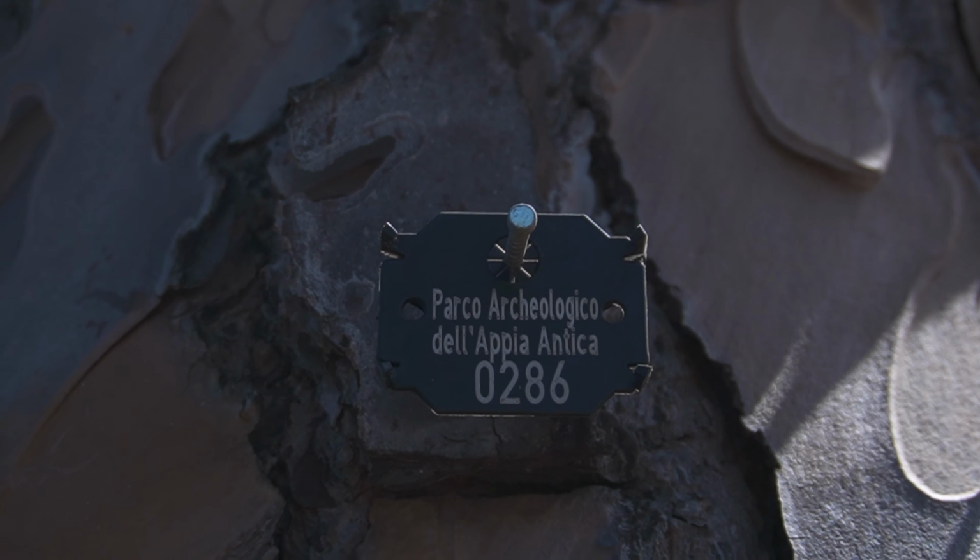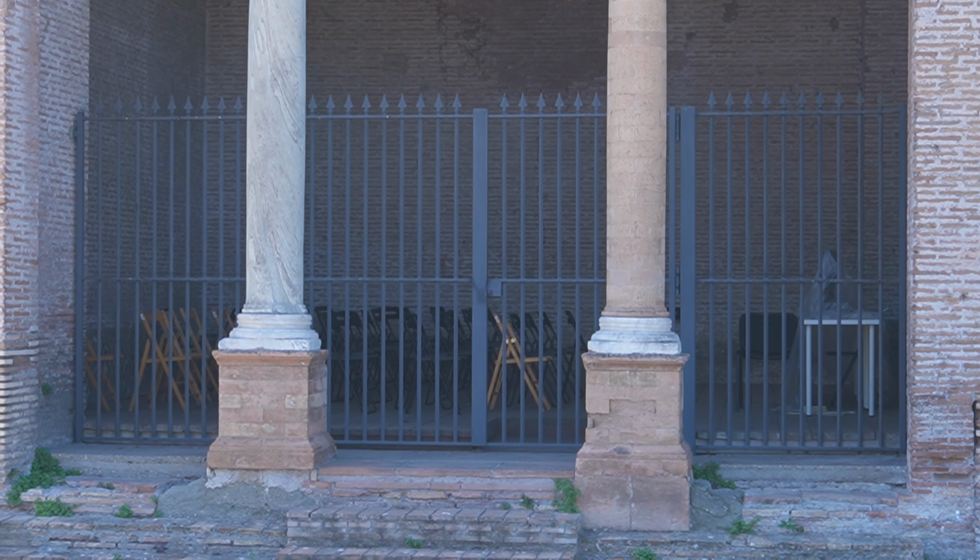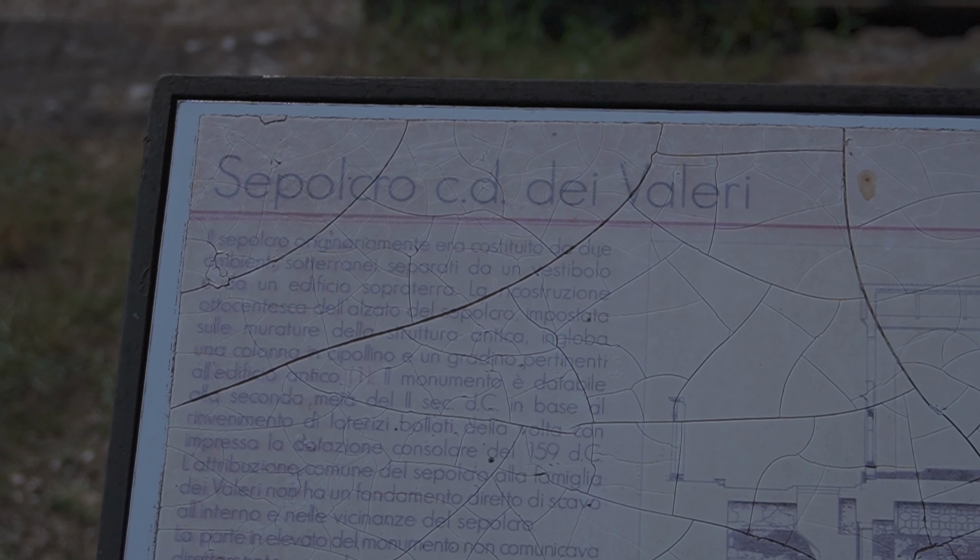So you can see some stones here. Kind of looks like the kind used on the Via Sacra in the Forum. Alright, so here's the next tomb. It's the last well-preserved one. Oh, there's some chairs in there. It looks like they have events or something. It's kind of neat. So this is the Sepulcher of the Valeri.